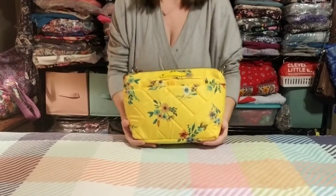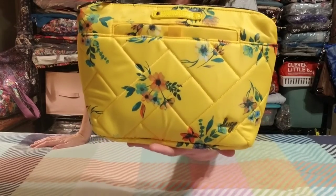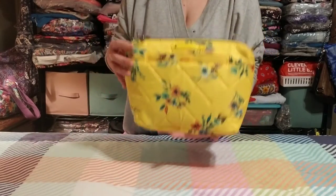I think that's actually the end of all of the random other brands. Now I'll show you the Lug and Vera that I've picked up. So let's start with Lug. The first bag I picked up was the Flare 2 in Bouquet Yellow. And I think this pattern is super, super pretty too. It's just that pretty base yellow with those florals. I think it's super pretty.